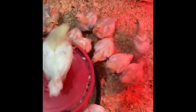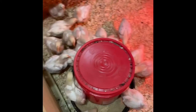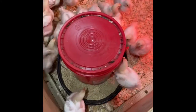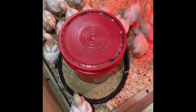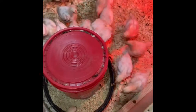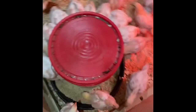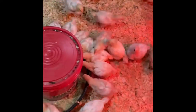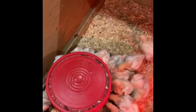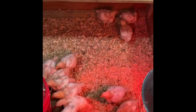What is this guy doing? Now you guys know why I keep that cloth right over the top too, because now they're starting to jump a little bit. But they were so distracted by kicking everything up and foraging that they didn't even know that this feed was out there the whole time. This is why we do this. This is awesome to see that when we got them out there, they're doing what they should be doing, and that's being real birds.